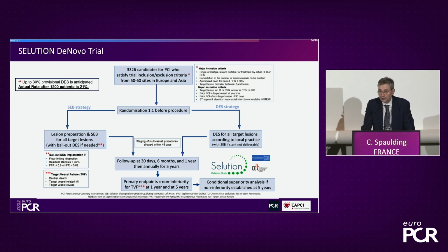And once the lesion preparation is finished, the operator can decide if he believes that the preparation is sufficient, if there is no occlusive dissection, if there is no residual stenosis of less than 30%, the operator will then use the drug, the sirolimus-eluting balloon. In the DES strategy, it is a usual DES strategy for all target lesions.